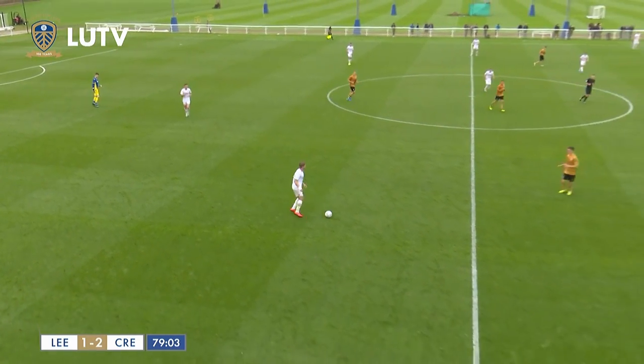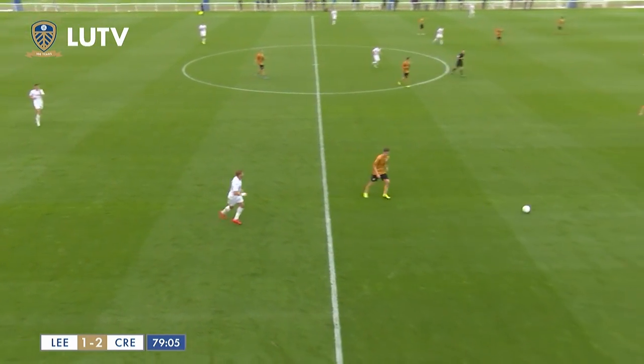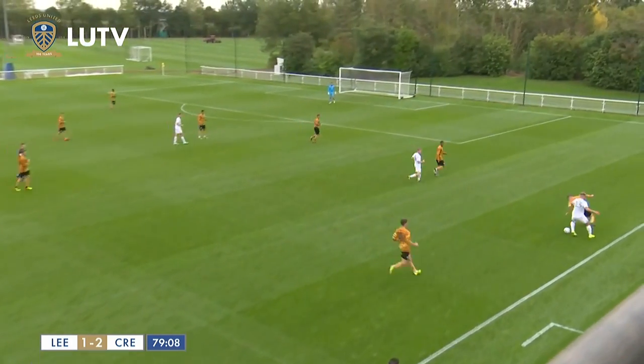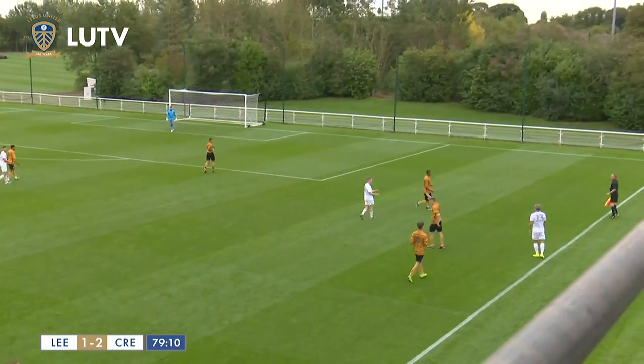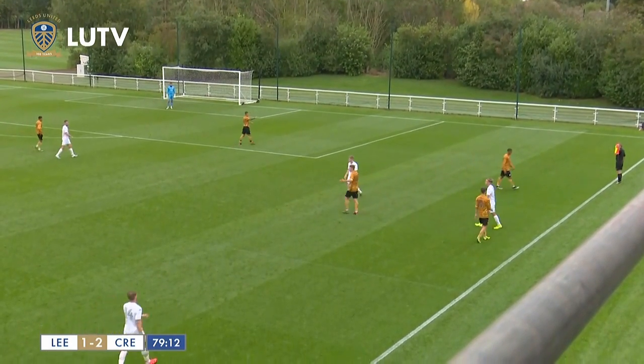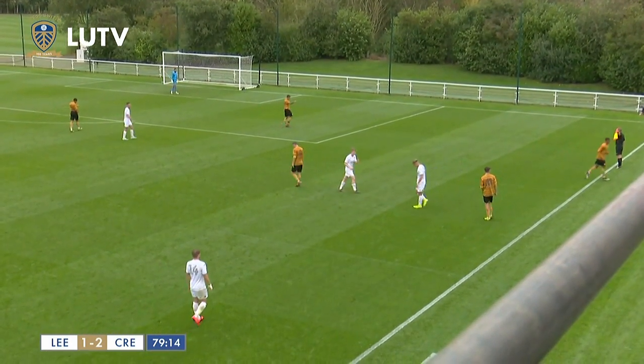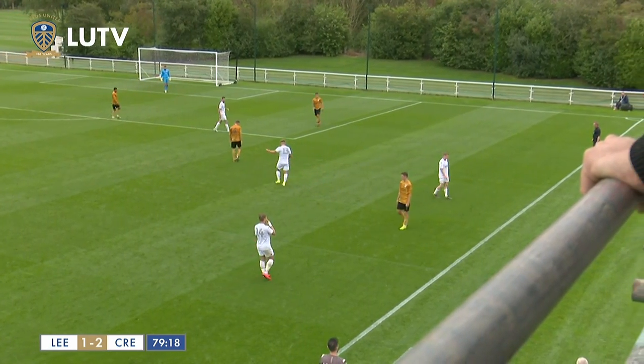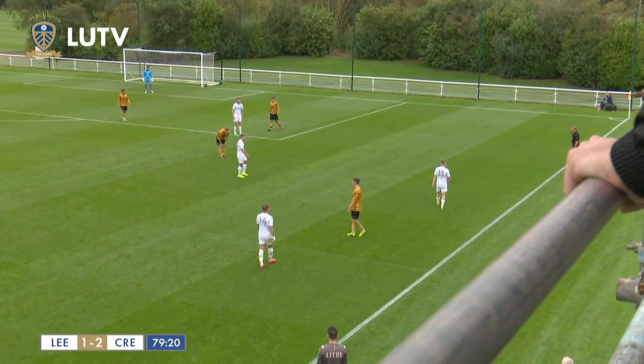There's the 8 to Baradi. Lucky there from Mihailov, just can't get the right boot out of the way, and it bounces off him and out for a throw into Crewe, who again are taking all the time in the world to take this.